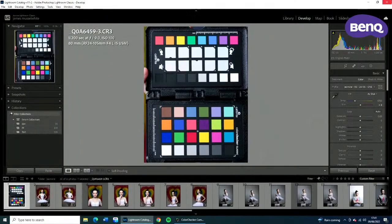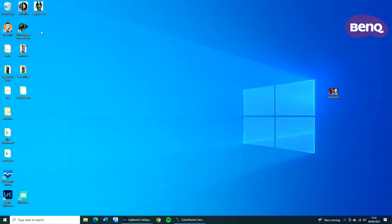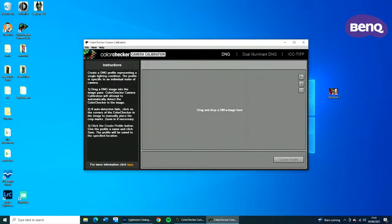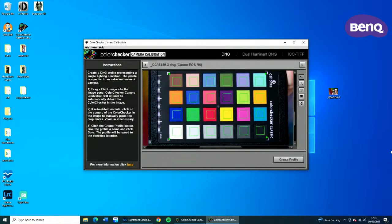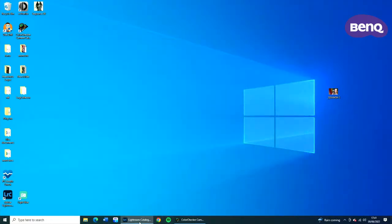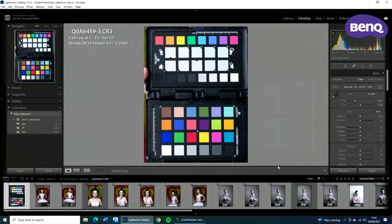Okay. Now there is a super quick way to do this as well with our color checker camera calibration software. And we're just going to bring this up in here. We can drag and drop a DNG, a digital negative image here. So if we've created a DNG, which I've created previously of Jasmine here, holding the color checker passport, we can drag and drop it in there. And this will load the image up, and that quickly, immediately identify the passport, immediately identify all of your areas of color, and you can just create a profile by clicking create profile at the bottom there. But we're going to be working almost exclusively in Lightroom here today.